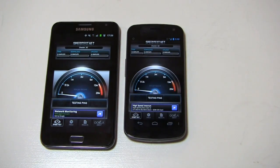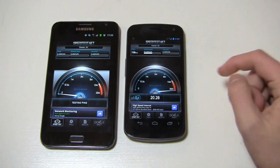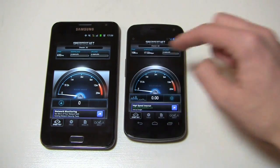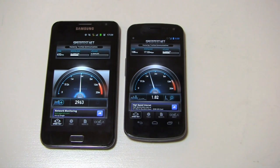Now, in both cases, it is rush hour right now, so keep in mind those speeds may not be indicative. But again, I have a Verizon cell site right across from my office, and it's performing pretty well. 16 megabits per second, about 17 megabits per second right now. And then over here, we're loading up right now, getting about 2,400, 2,500, 2,600 kilobits per second, about 2.6, about 2.8 megabits per second right now.